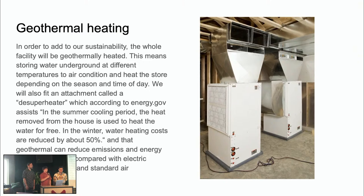We will also fit an attachment called a de-superheater, which, according to energy.gov, assists in the summer cooling period. The heat removed from the house is used to heat the water for free. In the winter, water heating costs are reduced by about 50%. And geothermal can reduce emissions and energy usage up to 72% compared with electric resistance heating and standard air conditioning.